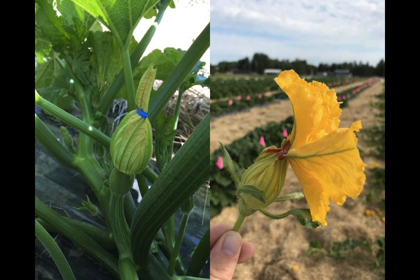In a hand pollination, male and female flowers that are about to open are identified in the afternoon and closed up with a twist tie. That way in the morning, when they open, bees can't get in. We use the male flower like a paintbrush to pollinate the female flower and then cover the female flower with a bag to protect it from bees.